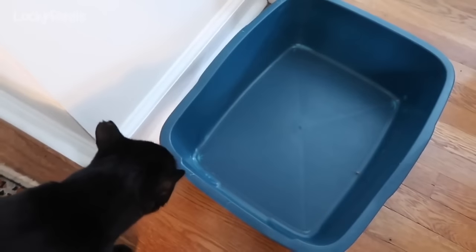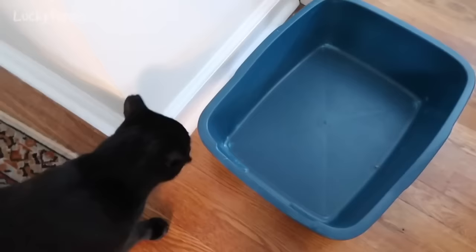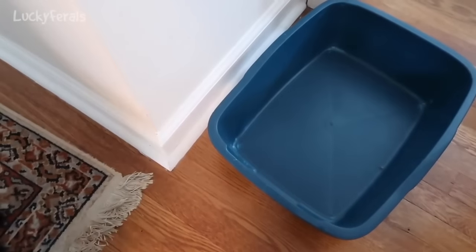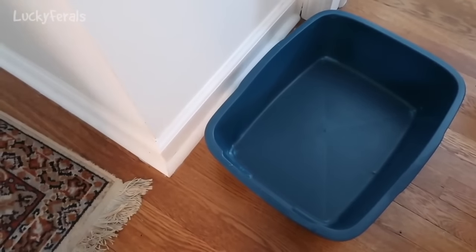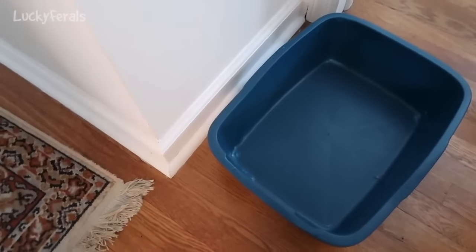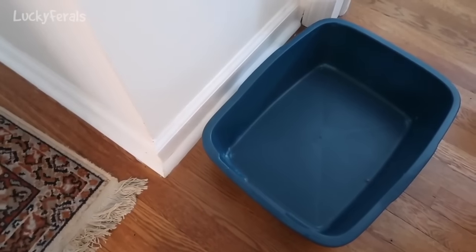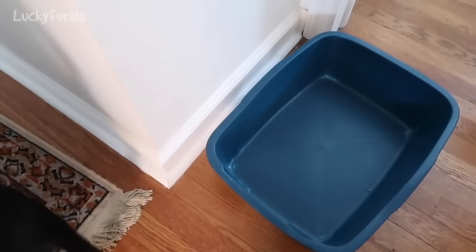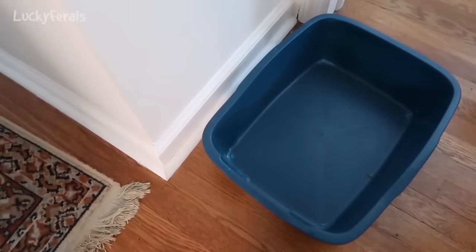I just went downstairs to get this extra litter box that I have. It's a smaller litter box from when I first let the cats inside. I stopped using this one when I got that loop sifting litter box. But this is an extra litter box, and I figured, let me bring it upstairs and put some litter in it, because Simba does not want to leave Boo's room at all.